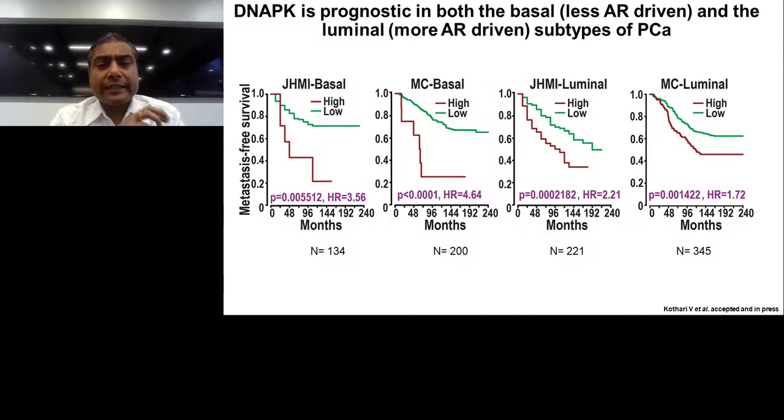Now, just like breast cancer, prostate cancer is also categorized into basal and luminal subtypes, where the basal is known as a less AR-driven prostate cancer, and the luminal is known as the more AR-driven prostate cancer. So we asked, what is the prognostic impact of DNA PK in each of these subtypes of prostate cancer? As you can see here in this graph, whether basal or luminal, DNA PK is prognostic, and high DNA PK expression is associated with poor metastasis-free survival in these subtypes of cancer.